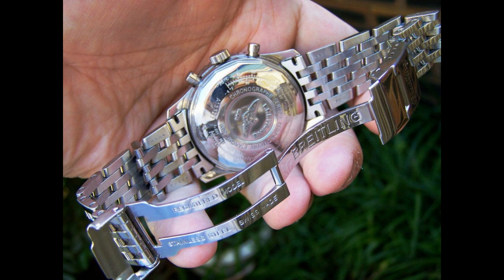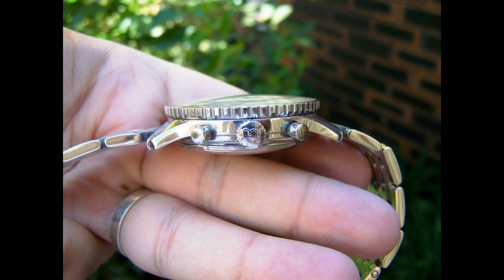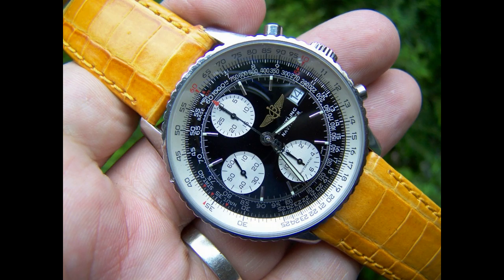The Navitimer itself is a chronograph. However, it's not flyback. The Navitimer itself is, I believe, one of the design icons of the previous century. The Navitimer itself will be a very iconic piece in many years to come. Breitling can be congratulated for using a lot of polished metal. They beat the market and they invented this genre of a highly polished finish. And this is something which needs to be respected in the Breitling range.